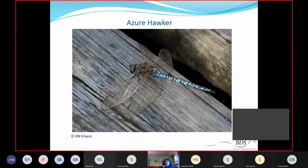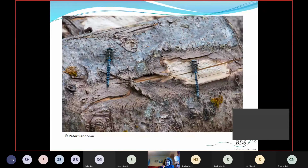And there's a really nice photo from Peter Van Dome. So that was taken near Bridge of Groody, near Loch Marie. Some of you might know that, and it's a fantastic spot to see them. I have to say that the adult Azure Hawker still eludes me. I started working for the VDS in 2013, and I've still not seen an adult Azure Hawker. So it's one that I hope to see as soon as possible.